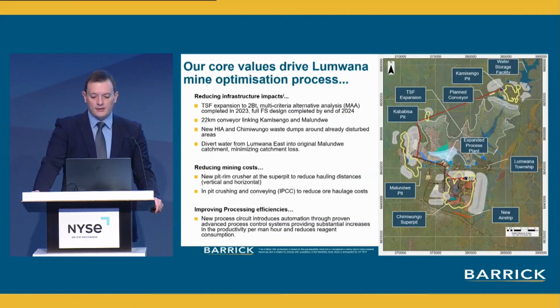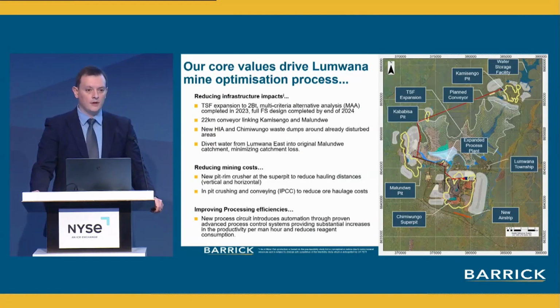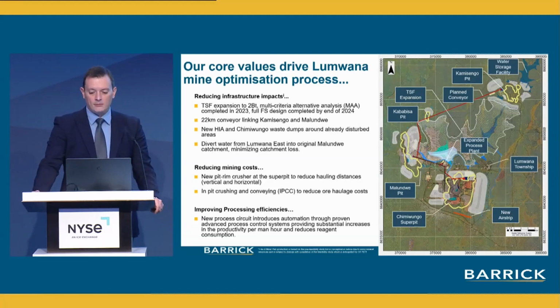The Lumwana expansion layout design is a prime example of how our core values drive our mine optimization process. As you can see on the layout map, the TSF expansion immediately abuts the western wall of the current TSF, and all waste rock dumps are positioned over already disturbed areas, thereby minimizing the impact on our environment and communities.